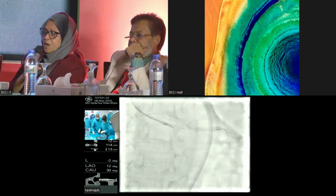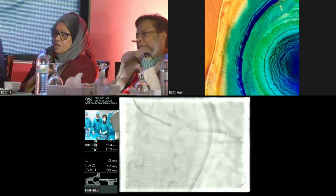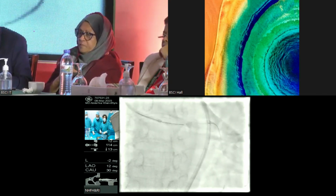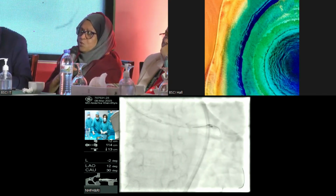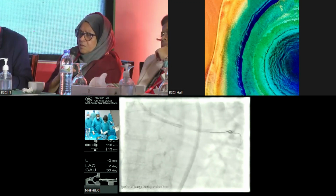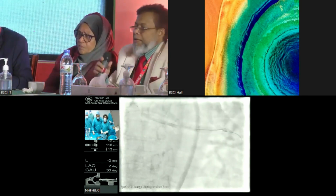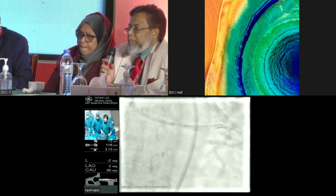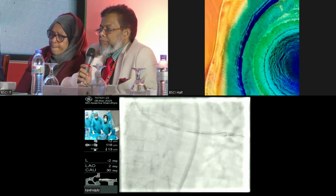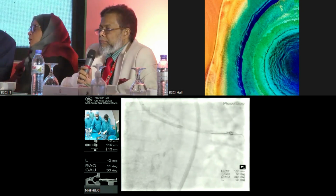And now, passing the second wire, you're trying, right? Yes, the third one, madam. So we have a jailed wire in the LCX. Now we are trying to take our third wire, and our jailed wire is guiding us where to put it. We've taken our wire with a micro. If the micro goes easily, you know that you're inside the stent. If the micro had resisted, there is a possibility that you are underneath the struts.